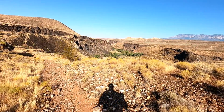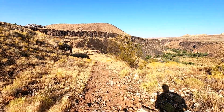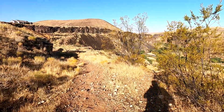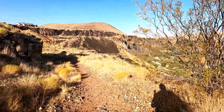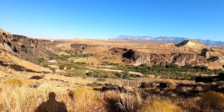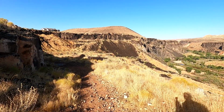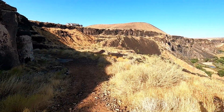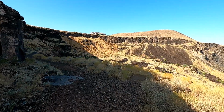You can hear the river down there. Pretty interesting hiking area. So that's what this area looks like. And the trail just continues to go down. It's not real bad. It's a decent little hike.